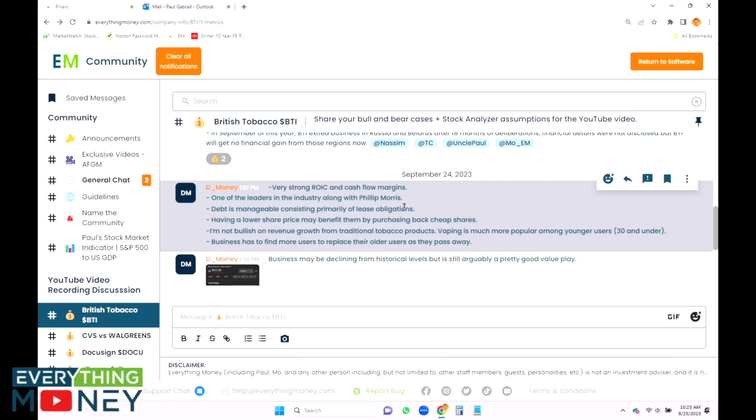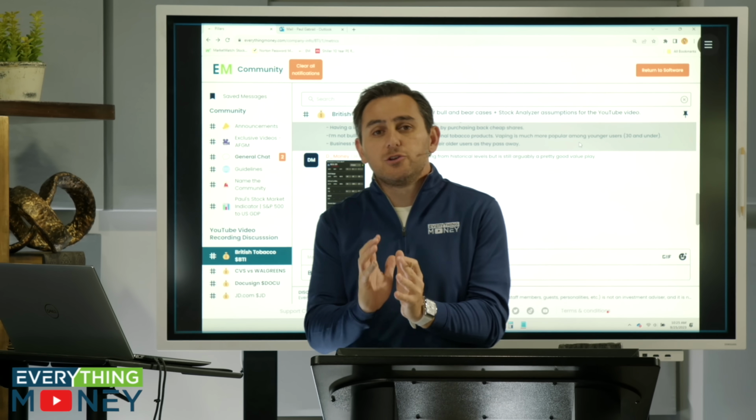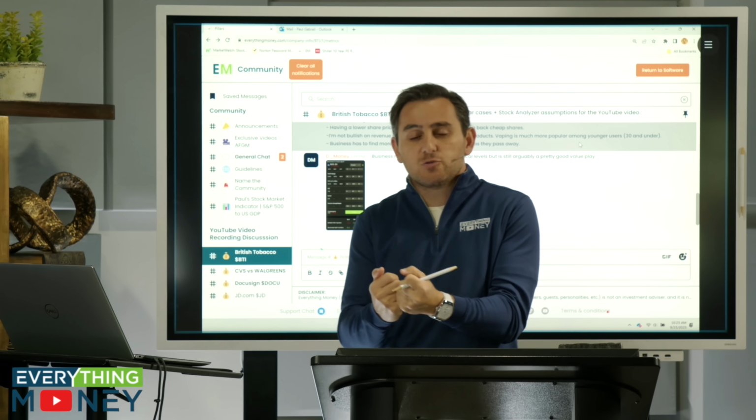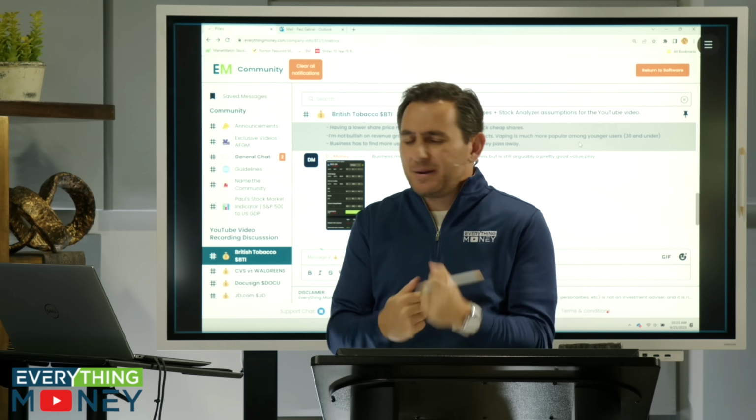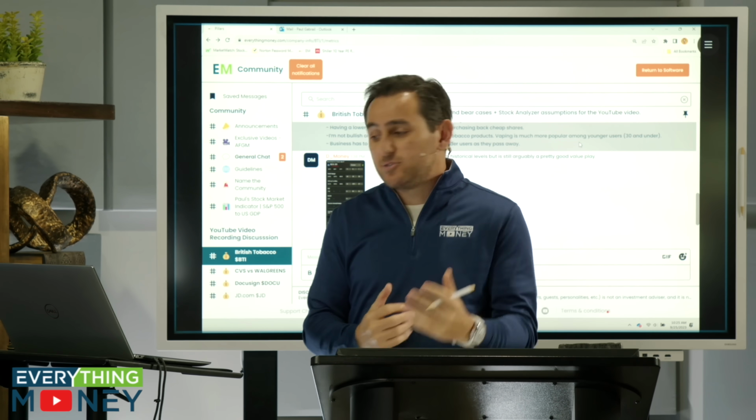Let's see. I'm not bullish on revenue growth. I don't disagree with you. Business has to find more users. Okay, so this is his assumptions for, oh, wow, interesting. So when we go into the stock analyzer tool, a lot of our users in the community will share their screenshot. That way we can get an input from them. And I love that because it allows a good interaction to discuss what assumptions are made.